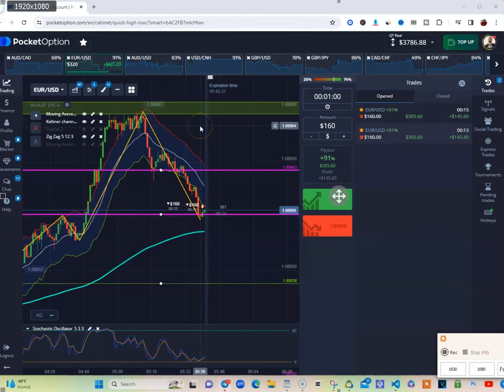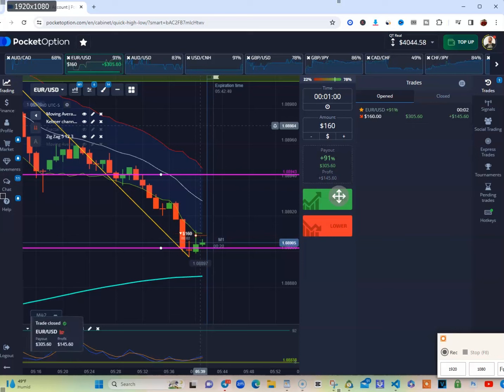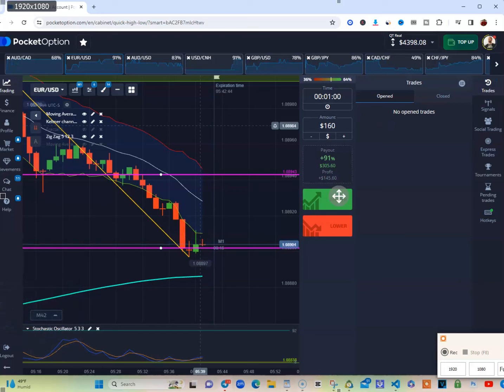Move this back. Zoom in a little bit so y'all can see. 4, 3, 2, 1. Got him and got you. Let's get this money. Stop playing with me in these markets. Wait on setups. Look at it.